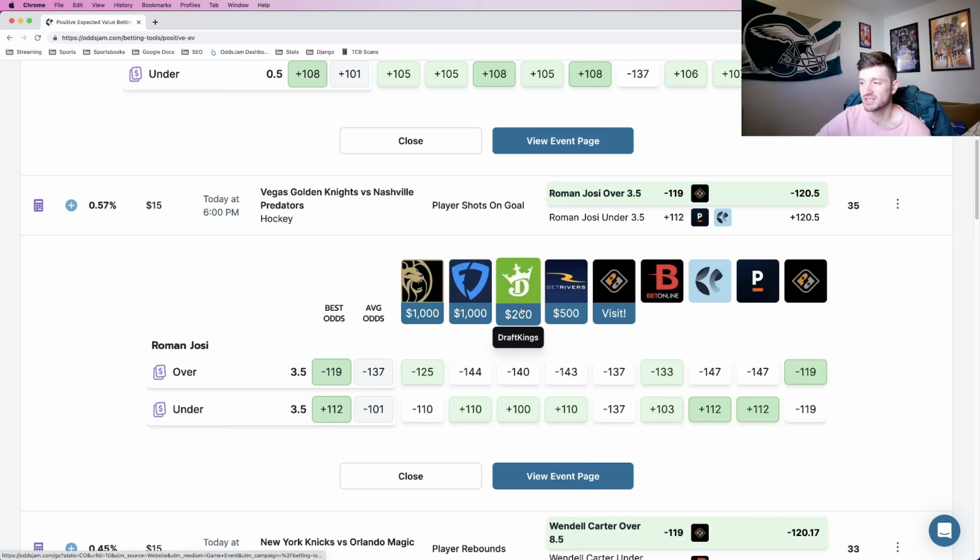All these sportsbooks are heavily favoring Roman Josi to go over 3.5 shots on goal. So they're making it more expensive to buy. Because we are using PrizePicks, we are not paying any extra juice for it, right? PrizePicks gives us the option of taking the over or the under for this play. And if you look at how these sportsbooks price it, clearly the over is the better play, right? Every single sportsbook is telling you how likely it is that he goes over this play. So they're charging more for it. We are not getting any extra juice charged to us by using PrizePicks.